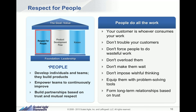And what are the rules? Don't make them do wasteful work. Don't make them do it more than once. Don't overload them. Don't make them wait at all. Don't impose wishful thinking. That was always my fear as an executive. I always believed the facts were friendly, but boy, a false sense of security was my worst fear.